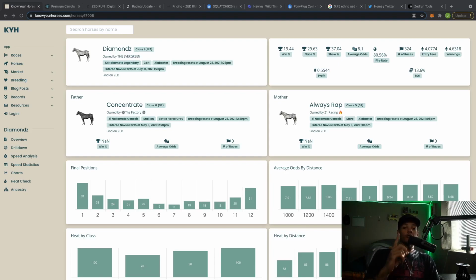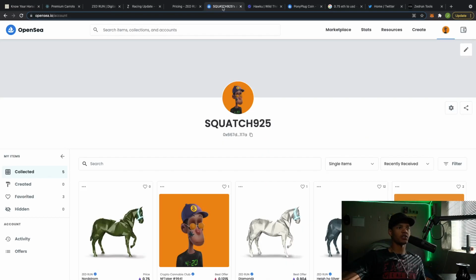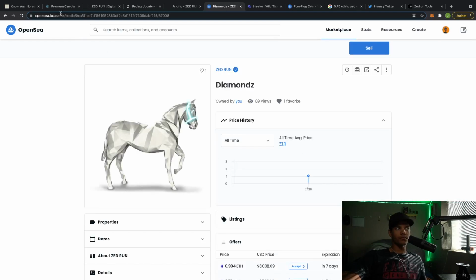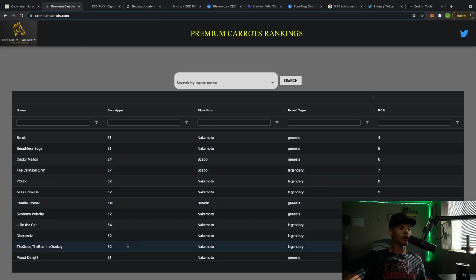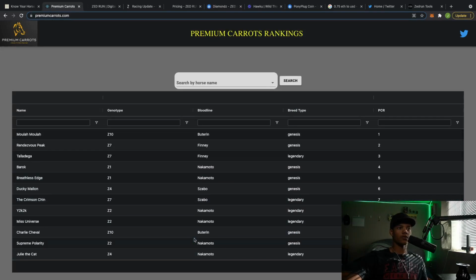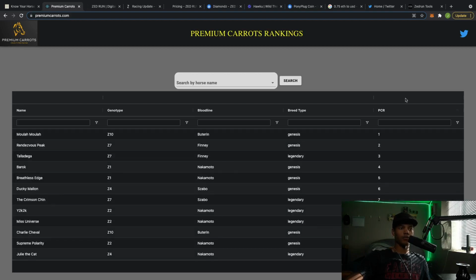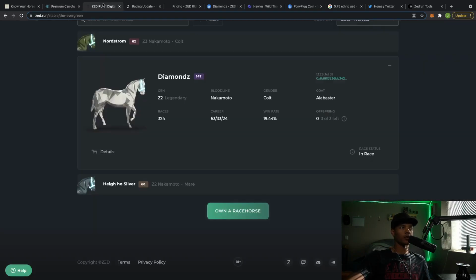Today we've got a breeding strategy video and my overall profit on the horses that I bought. The first horse that I bought was Diamondz. I bought this horse for 1.1 ETH on OpenSea as an unraced, unnamed Z2 legendary Nakamoto. And he's actually ranked number 13 out of about 55,000 that are ranked at the moment.